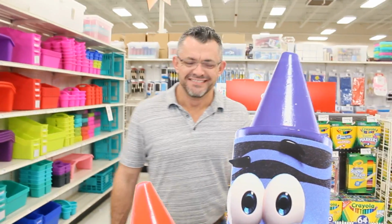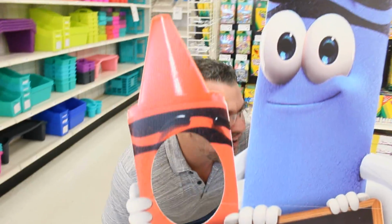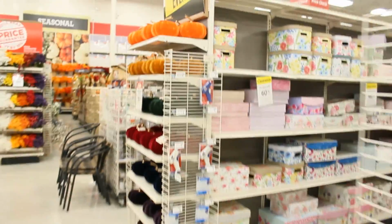I brought my sidekick, Mr. Romantic. He was cracking me up. It was so hard to focus because he was being so funny. But here he is hanging out with the crayon section because most guys don't grow up, let's be honest here.